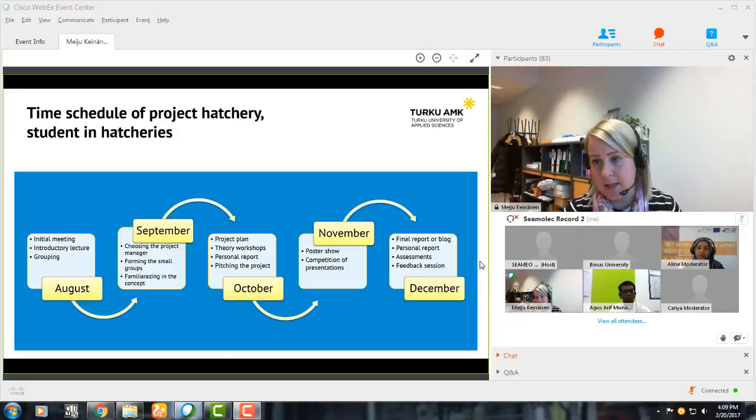And here is the schedule from the students' perspective. At the end of August or beginning of September, they start this project Hatchery. There is a first initial meeting and introductory lecture. Students have to form groups and teams by themselves or guided by the student tutor. In September, they choose the project manager and form smaller groups and different responsibilities in the group, based on the project or assignment. And of course, they have to familiarize themselves with this concept.